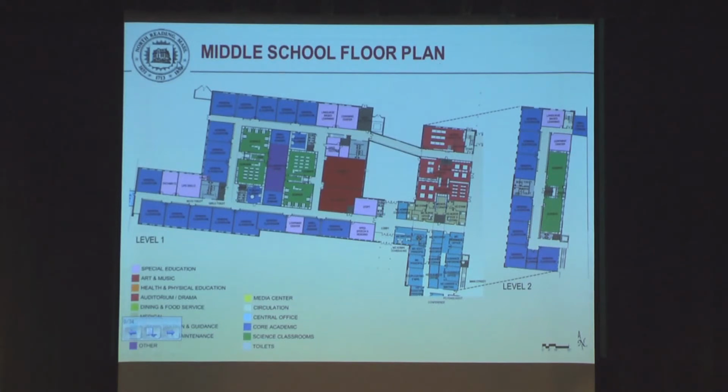And again, in the light blue in the front are the administrative offices for both the high school and the middle school, as well as guidance. And in the red, in the rear, would be the art facilities.